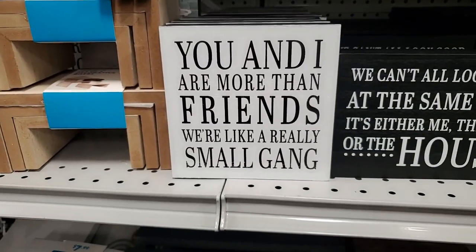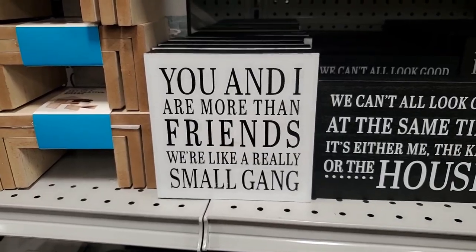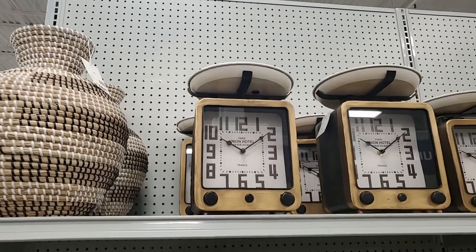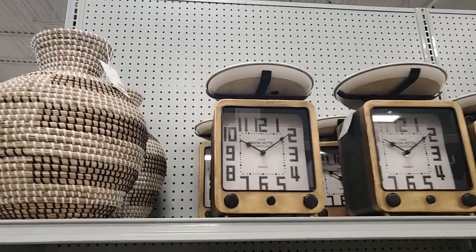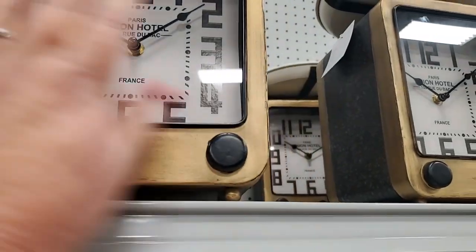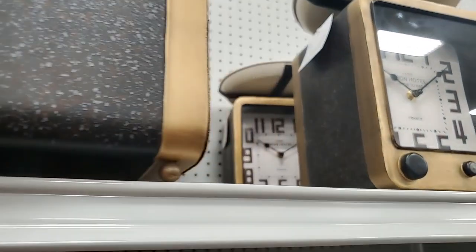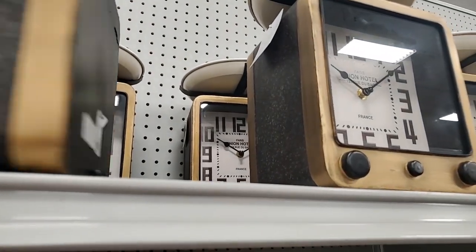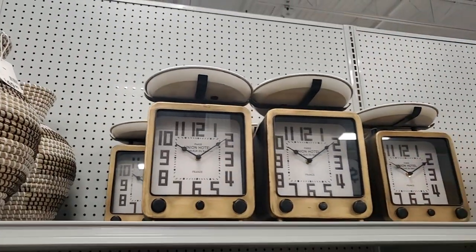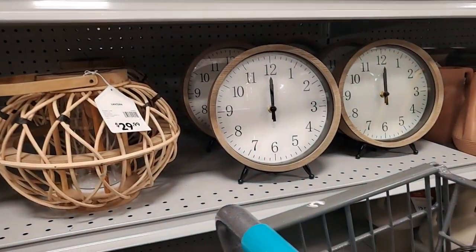I love this one. I keep seeing one more after one more. Too many cute things. Oh, you guys, look at that. Is that not just so neat? That is so different. I love it. Let's see how much it is. Hopefully it's got a price. I don't want to drop it. I like that. It's got little feet. You know, I love things with little feet on them. Okay, that's $29.99. Not bad. Very, very unique. Very cute. I love it. Look at that clock.